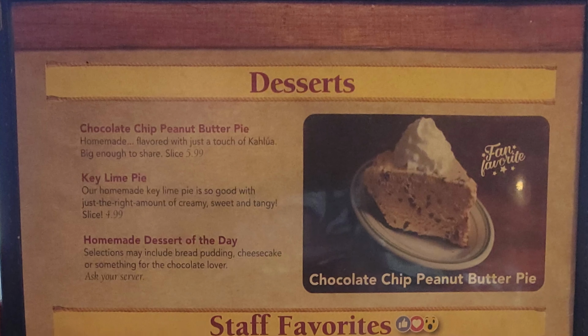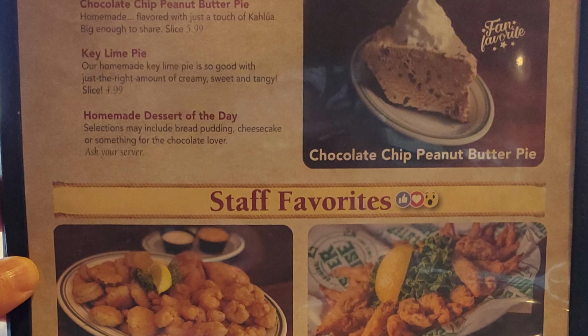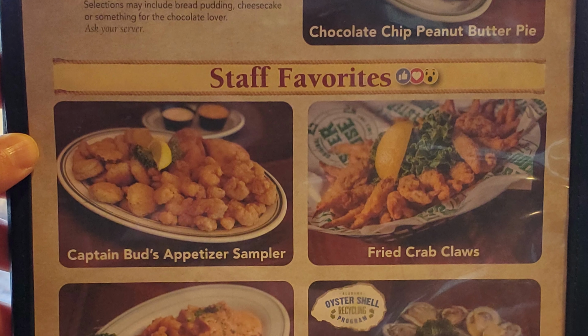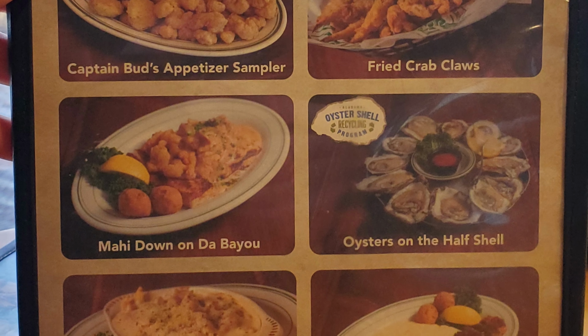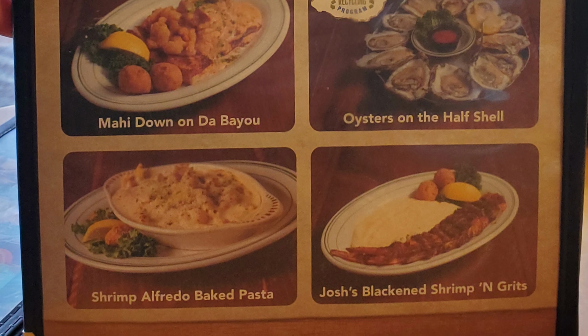Then we have desserts with chocolate chip peanut butter pie, key lime pie, homemade dessert of the day. Then staff favorites with Captain Bud's appetizer sampler, fried crab claws, mahi down on the bayou, oysters on the half shell, shrimp alfredo baked pasta, Josh's blackened shrimp and grits.